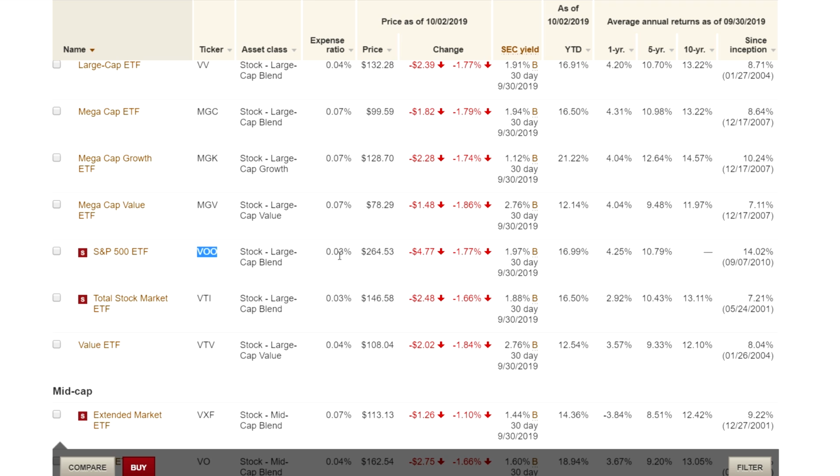Now, as far as this ETF goes, it carries an expense ratio of 0.03%, which is extremely low, and the share price is $264.53. Now, that share price right there is one of the issues people often run into with their brokerages, because unless your brokerage offers you fractional shares, you would have to buy shares in $264.53 increments. So maybe that's not a problem if you're investing $10,000, but let's say you have $500 you're looking to invest. You're only going to be able to buy one share through that broker, and then you're going to have to save up more until you can buy another whole share.